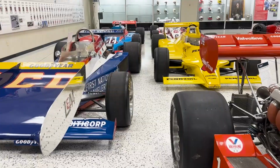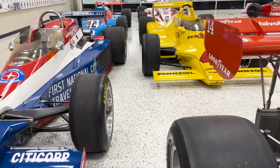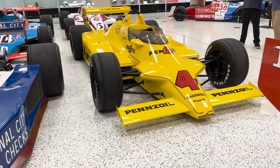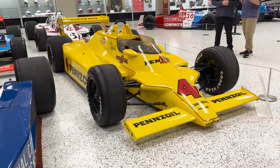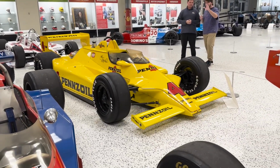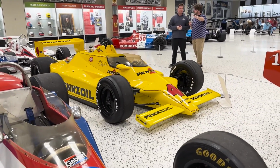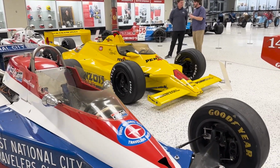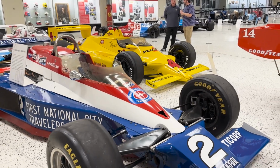Let's talk about Jim Hall, because I think these two cars we can knock out at the same time, because it shows a dramatic, probably the real final innovation we've seen in IndyCar racing up until this point, and that is ground effects. We have a Lola from 1978, which Al Unser Sr. won in, and then the Johnny Rutherford car from 1980. And what is the big difference between these two machines, Jason?